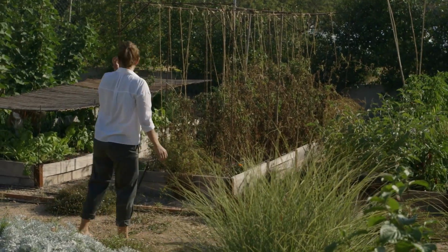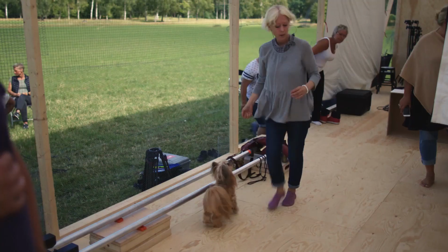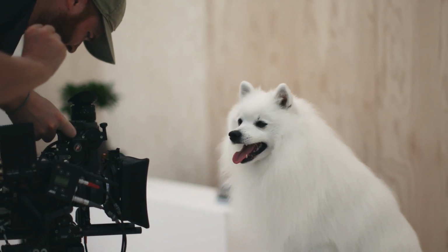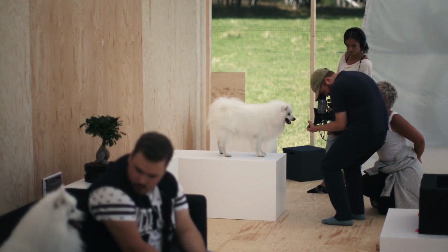Well, I was very happy when I got involved in this project. I was always waiting for the moment that Ikea brings pet articles into the range, because I know there is a need on the market for well-designed products. So I was really, really happy and enthusiastic about the idea to be part of this big project.